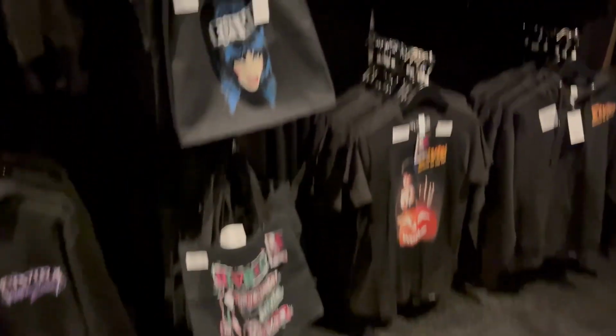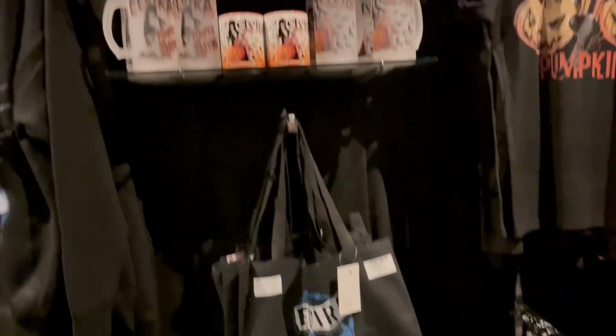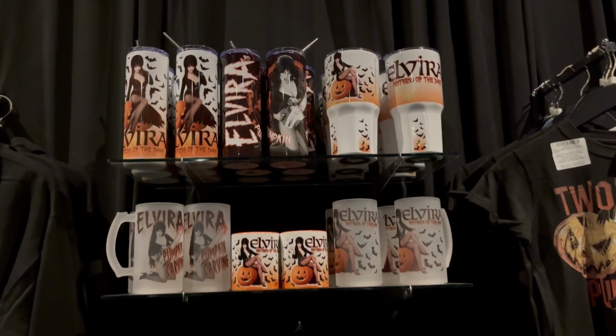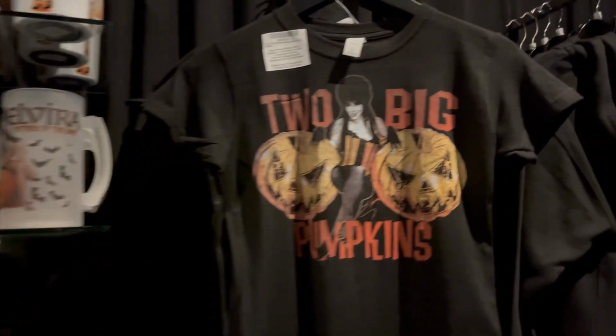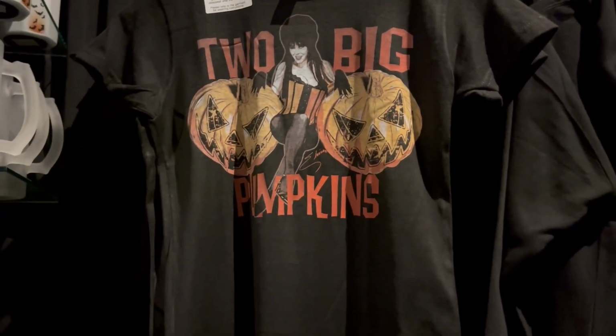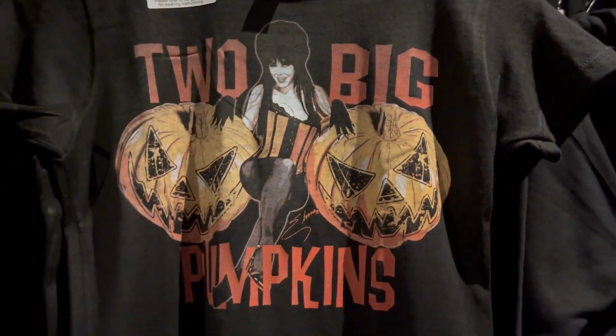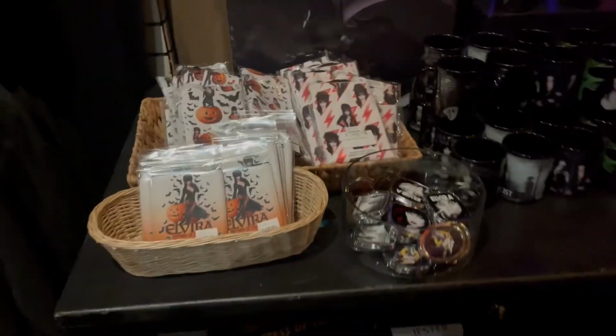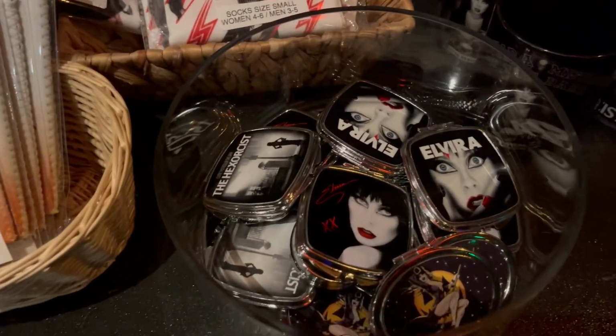More Elvira. This is her section over here. On the bottom, more tote bags. More mugs. Tumblers. Two big pumpkins, honey. I think those are like mirrors you can put in your purse.